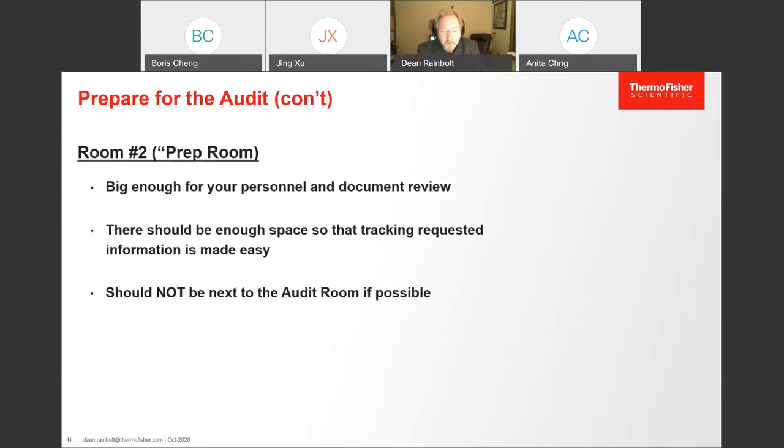Now room number 2: we need to make sure that it's big enough for your personnel and document review. When I make a request, you're going to have to get documents and bring them in, and try to figure out what you're going to show me and how you're going to answer that question. You'll also need to track all the documents that are being pulled, and set them up in an easy to present manner, because you don't want me, the auditor, to struggle just trying to read a document.